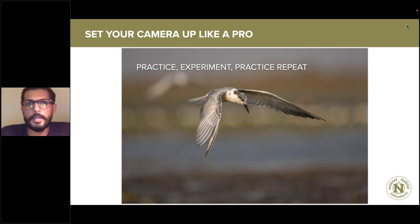There's nothing really that can replace practice. As they say, practice makes perfect. And you can try all of these settings that I just told you about. Go out, practice on your dogs, practice on your cats, practice on your garden birds, practice on anything, and get a hang of it. Understand what works best for what situation, and that way you will really be able to master those settings and you will really know what works where.